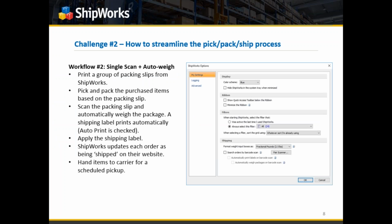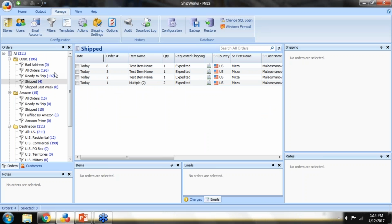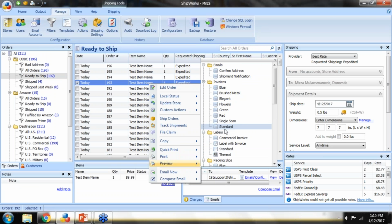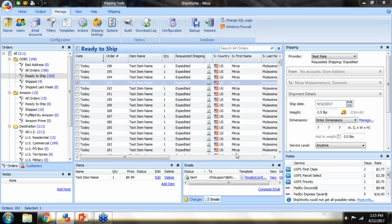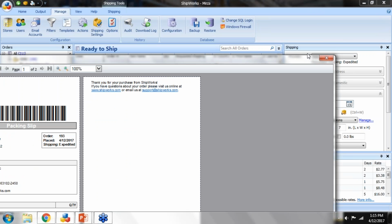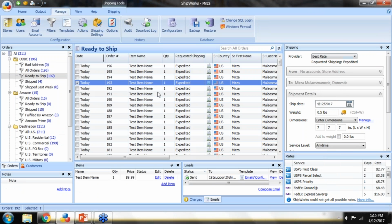And we've added this new feature called single scan. What single scan is, basically, the new packing slips within ShipWorks will print with a barcode on them. This barcode is a unique barcode that identifies that order within ShipWorks, so that when you scan that barcode, it'll pull the order up. Not only will it pull the order up, but it will also process the order if you have it configured to do so.